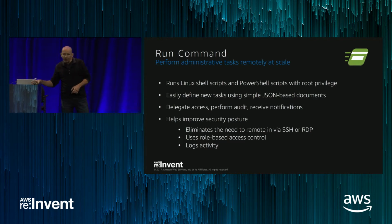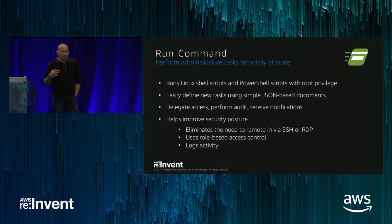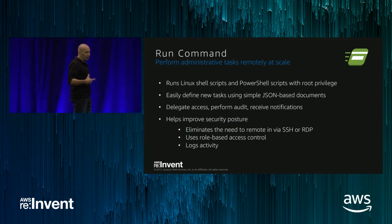Run command runs with root privilege on Linux. It runs with local system on Windows. Local system is better than running as administrator, right? We can do anything to the box. And so it's an agent that runs at those levels, and you execute and perform stuff on the server, whether you add software, make configuration changes, whatever you want to do, it has the rights to. We can easily define what we're going to have it do, either with scripts or by doing JSON templates in these documents. We'll take a look at this in a minute.